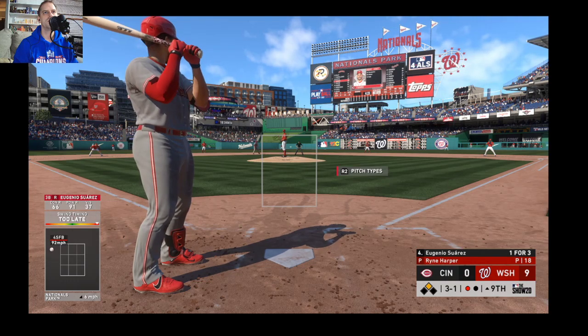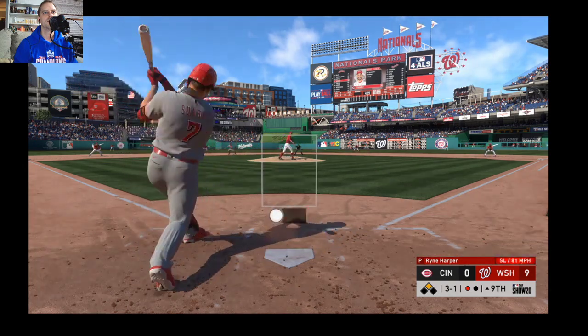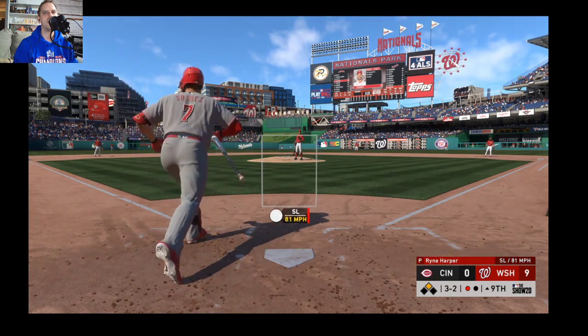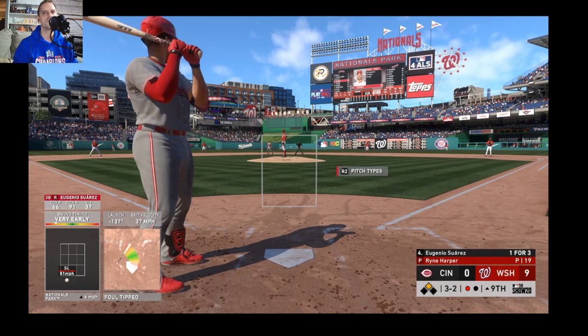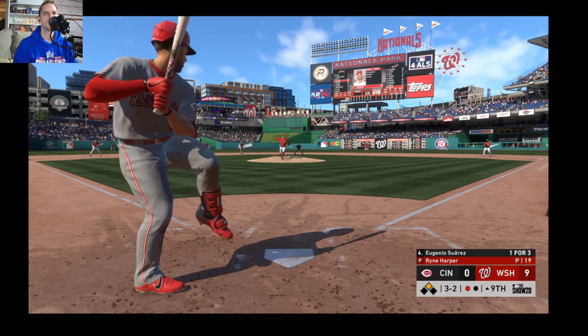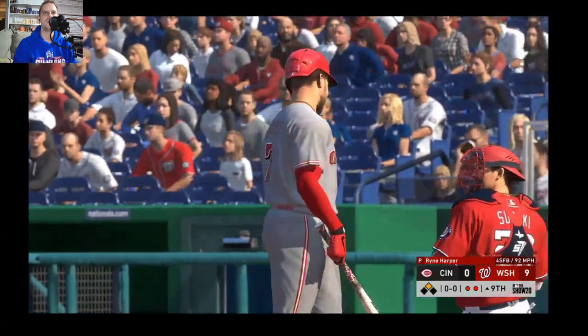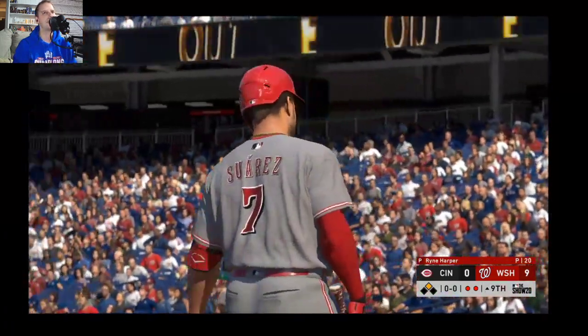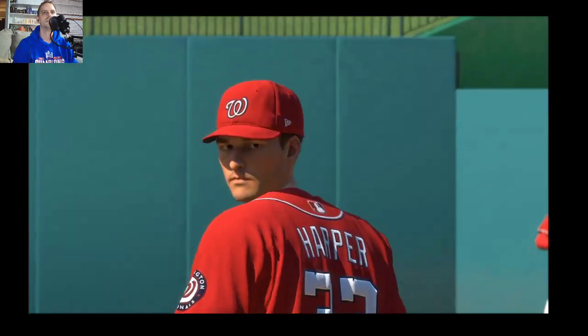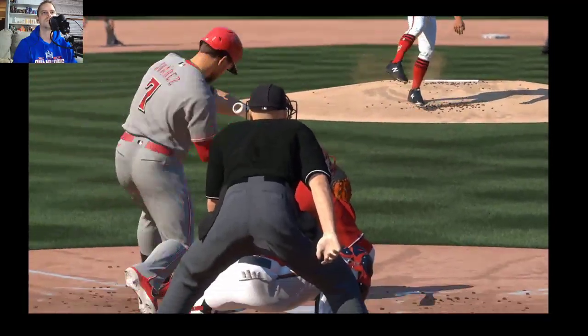So 3-1. Should be a good pitch to hit for Suarez. One's fouled away, so a good slider by Harper, but it's spoiled by Suarez. So count full. 3-2 here on Suarez. Swing and a miss by Suarez. So 2 away here in the inning as Harper picks up his second strikeout. You see Harper. The shortstop, Freddie Galvis.